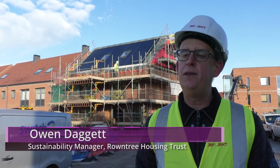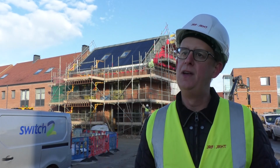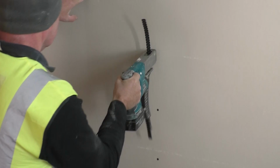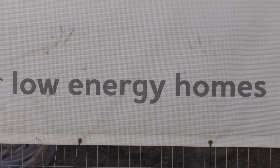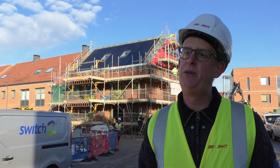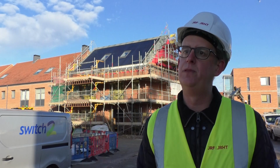Well, we know, from the role that we have as a housing trust, we need to have a social purpose, not just in affordability, but also in terms of the impact that our actions have. Housing is a major contributor to carbon dioxide emissions and environmental issues. So by trying to improve the specification and push this further forward, we can reduce the emissions that come from the homes and not just make them more energy efficient, but also more affordable for people living in them.